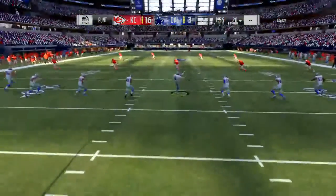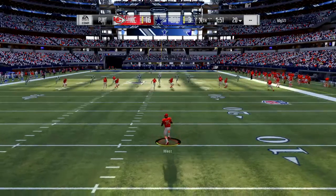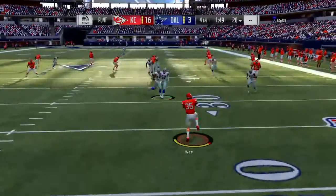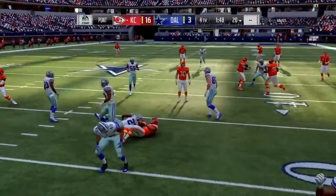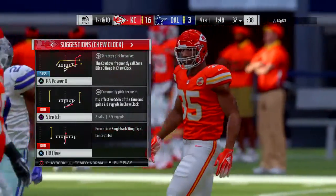So after that safety, now a free kick situation forthcoming as they punt it away from the 20. Taken in at the 11. And an alley to run. And now here comes Kansas City.